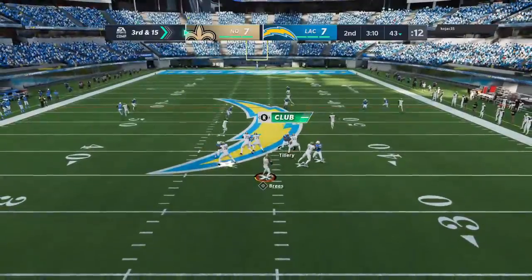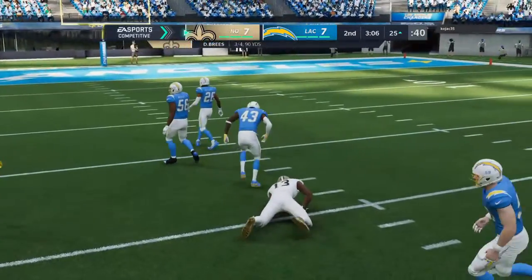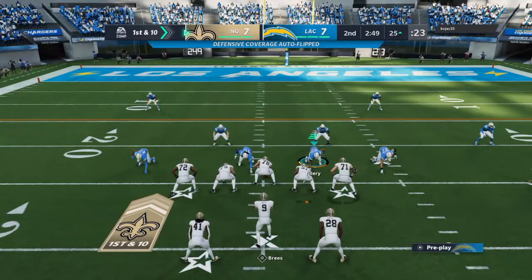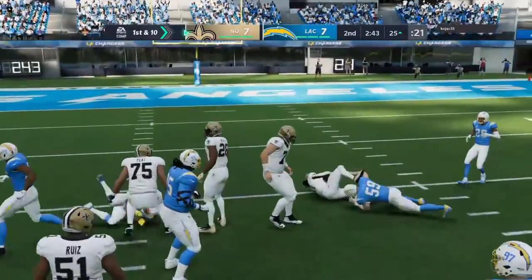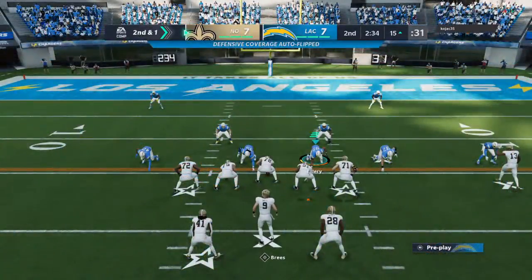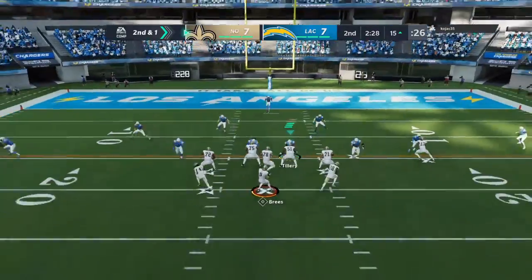On 3rd and long, it's Brees. Open man is Michael Thomas. And they're able to work this to the 25 before it's all said and done. Boy, a nice play there as they wind up converting on 3rd and 15. Brees on the draw, gives to Kamara. Gives him 9 on the carry that time, and they're set up with a 2nd and 1. The tackle by Nick Vigil. A gain of 9 brings up 2nd and 1.